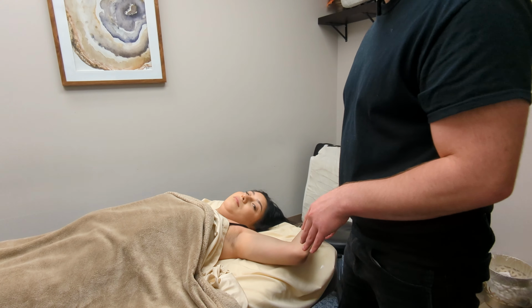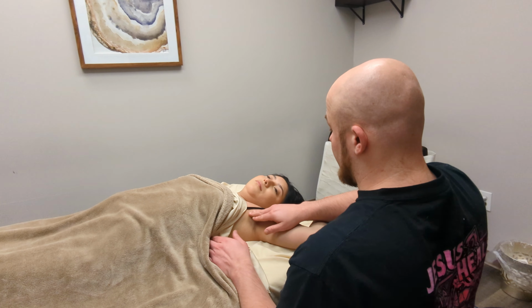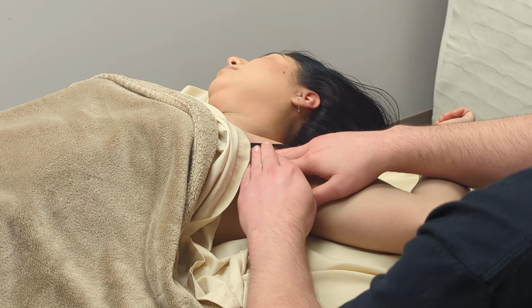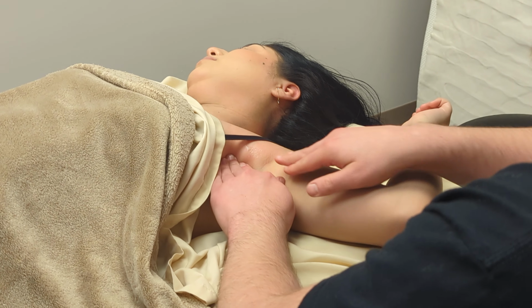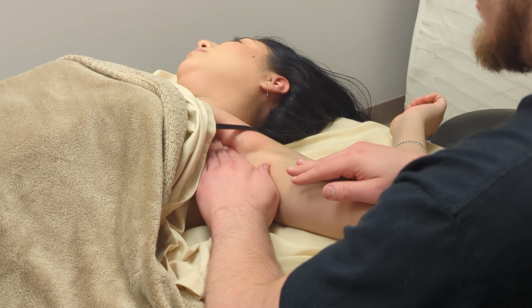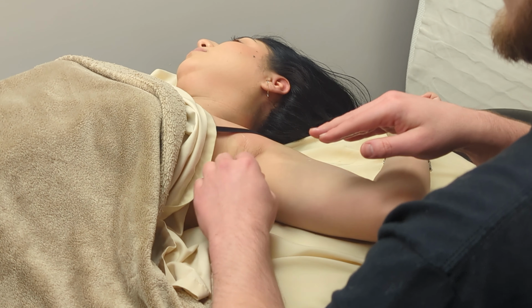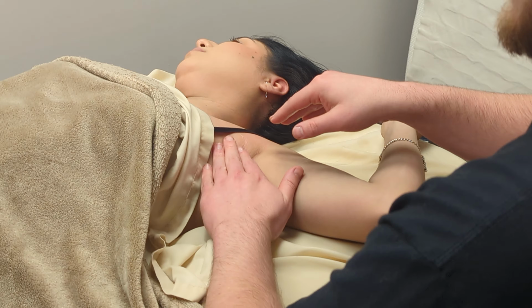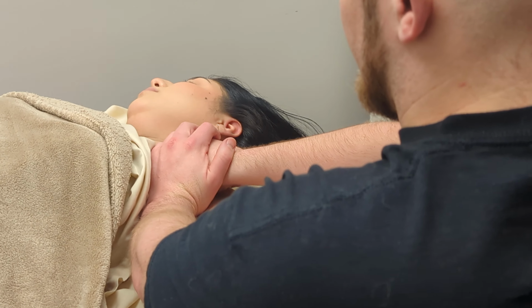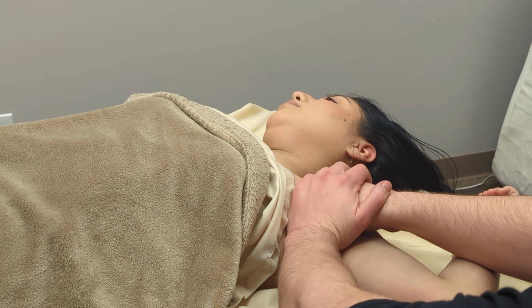Next, we're going to go into the pec minor. Wherever you feel that tight band right here, you can come under that and slide forward. Feel tender? Mm-hmm. That's one good way to know if you're in the right area. If you feel a little bit tender, one way you can help it not be as tender is to do it with my thumb and put my whole hand in the area too, so that it spreads it out and they don't feel the tenderness as much or the ticklishness.